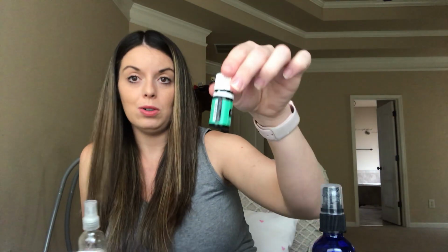So lavender and tea tree are on the cheaper side of oils, and then helichrysum and frankincense are on the more expensive side. That's the downside of making your own, because this little bottle is not cheap to make. You need to buy the whole oil to make your own, and you're not going to use this whole bottle to make one of these little things.